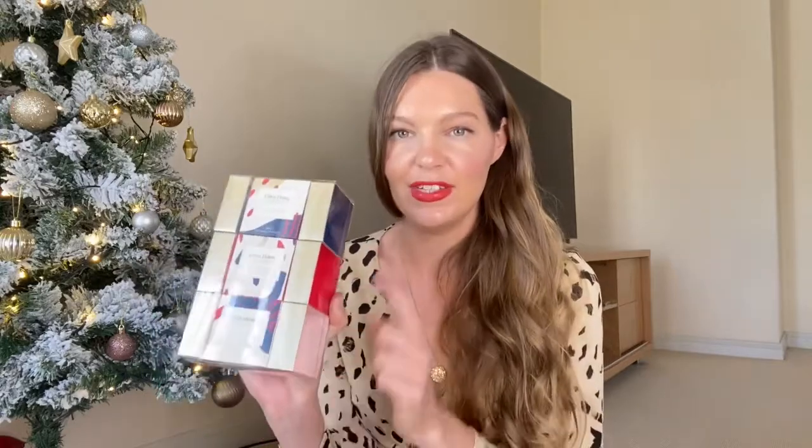So it's the same as the one I showed you before, but this one is the 60 gram one. And basically you get 3 different scented fragrances in this really luxe packaging, which I think would be perfect as a gift again, or you could separate them and use them as stocking fillers. So in this beautiful trio, you get 3 different scents.